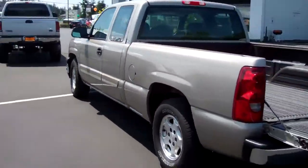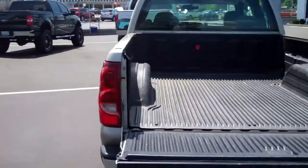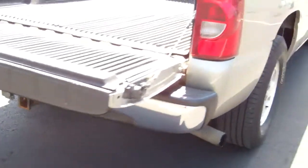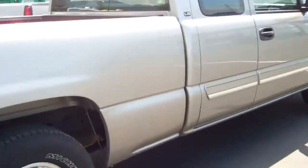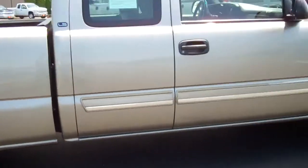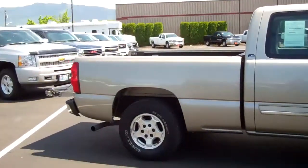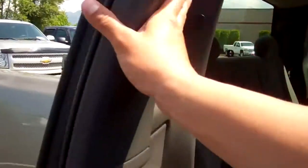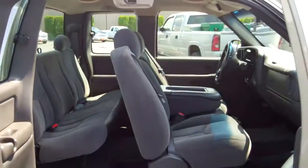It has a custom rugged bed liner, tow haul package. Everything equipped and ready to go. Michelin tires. And it is an extended cab. So it's got those suicide doors, which are perfect if you got family or friends. Works out awesome.